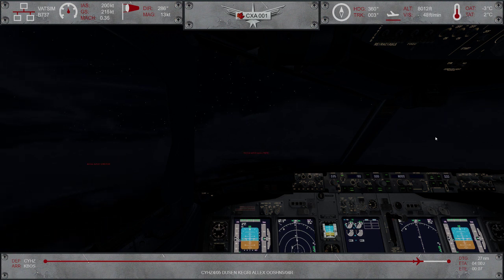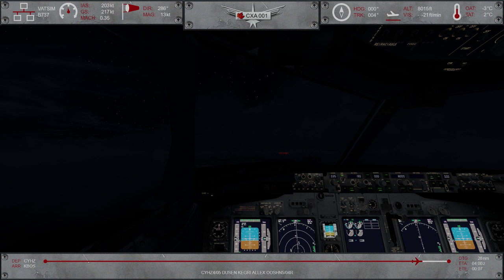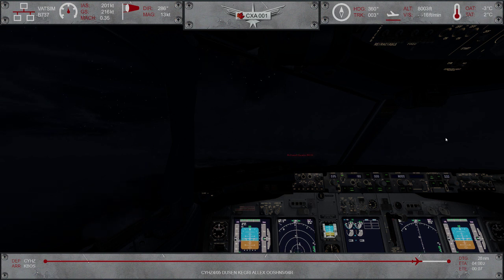Delta 2062, maintain 7,000. Turn right heading 240. 240, 2062. Express 210, turn left heading 040, descend and maintain 9,000. Express 210, heading 090. 090, that's 210. Express 210, left heading 040, descend and maintain 9,000.